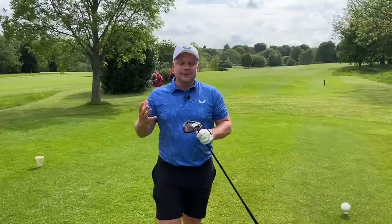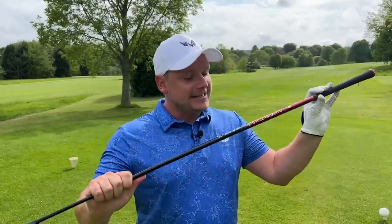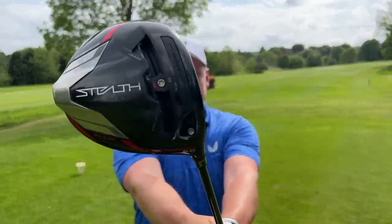So the driver I'm using at the minute, guys, I'm not going to lie, I have still been a little bit undecided about what to put in the bag. Obviously for my job, I test a lot of golf clubs. I got fitted for the TaylorMade Stealth. It is a HZRDUS 6.5 RDX Smoke shaft, 9 degrees set on standard. And I just feel comfortable with it.